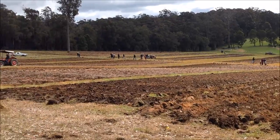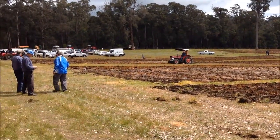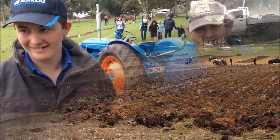It is really good to see this. This is the only ploughing match that I'm aware of in Western Australia. And it's good to see an interest and blokes out there having a go.